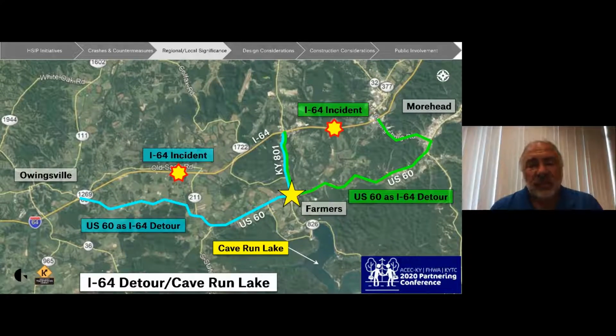The US 60 Kentucky 801 intersection is the primary gateway to Cave Run Lake and the Daniel Boone National Forest. If you're familiar with that area, you know how significant it is to the region. Cave Run Lake is approximately 8,270 acres, while the Daniel Boone Forest is approximately 700,000 acres, and they host thousands of tourists each year who will come to use the 12 boat ramps, 400 campsites, and enjoy boating, camping, fishing, hiking, picnicking, hunting, horseback riding, scenic driving, or basically you name it, they do it over there.